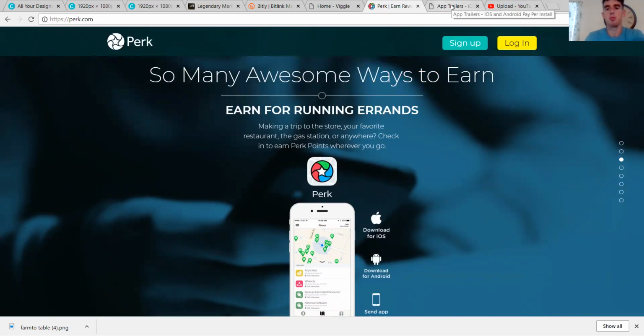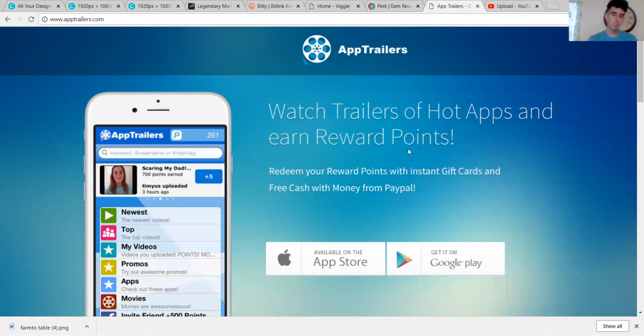And the last one we're going to jump to, guys, is App Trailers. This one's cool too. It's the same setup. Watch trailers and hot apps to earn reward points. So you get those points and gift cards and free cash with money from PayPal. So you'll be getting cash from PayPal. If you guys want to sign up for this, definitely download a PayPal account if you don't have one already. Link your bank account with it, and you can get started right away.